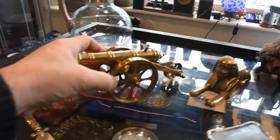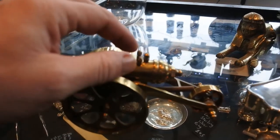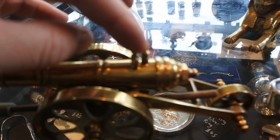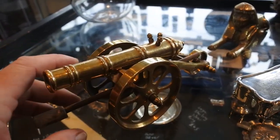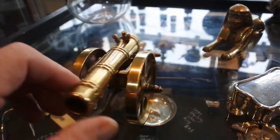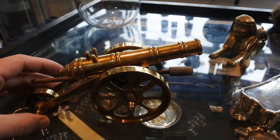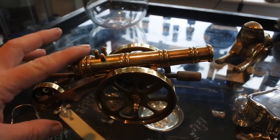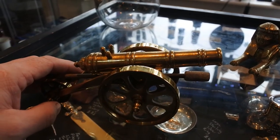Next piece I got here, guys, is a starter's cannon, a live fire cannon. You unscrew these little pieces here on the back, put your gunpowder, your plunger, whatever in, and we have a genuine live fire cannon. Couldn't go online because this does actually fire. So a little almost starting pistol or starting cannon, whichever you want.